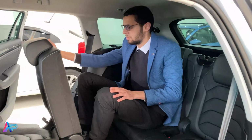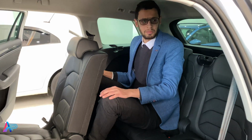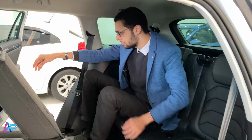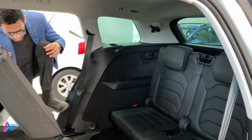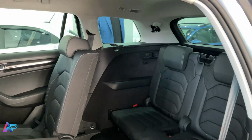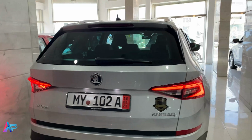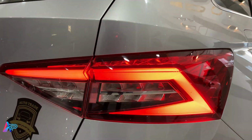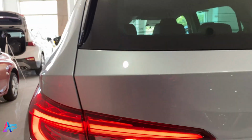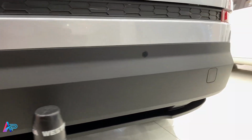The third row is much more suitable for children. But I can sit here comfortably for a short range. LED rear lights, tow hook, and rear parking sensors.